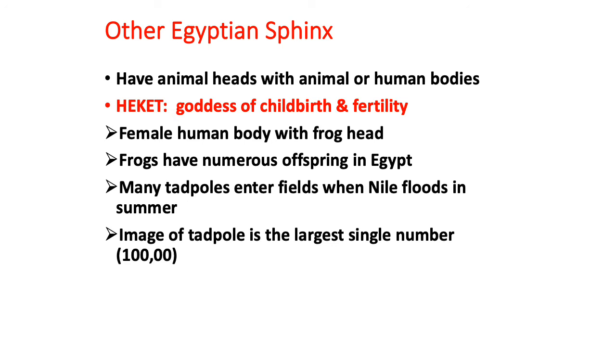Now you might ask, why a frog? Well, there are many, many frogs in Egypt, and frogs have many offspring called tadpoles. Particularly when the Nile floods, the waters go out into the farmers' fields, and when the waters recede, there are many, many millions of tadpoles there, baby frogs. So people in ancient times associated the frog with fertility. In fact, the hieroglyphic image of the tadpole is the largest single number, 100,000.